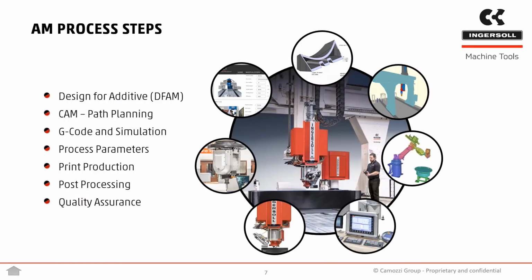To paint a complete picture of the large format additive production process, I'd like to go over some of the process steps. We start with design for additive, where the part is designed specifically for what the process is capable of. Move into path planning, or the CAM job, which is often called slicing.